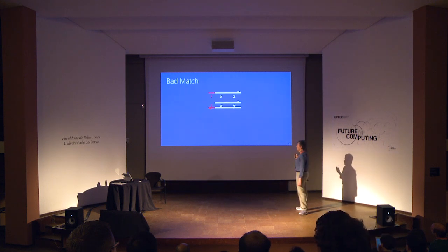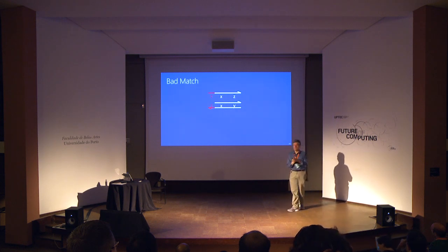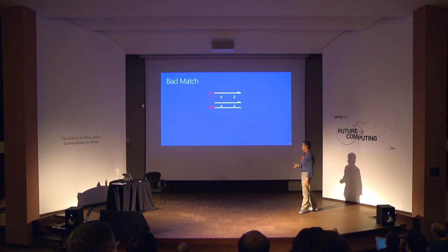So this is good news, because it means if you have a good match, if you have a good recognition, then something irreversible will happen. And if something does not match, it will just reverse as if nothing had happened. So it's a very good property.